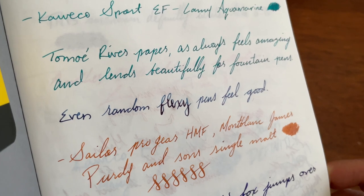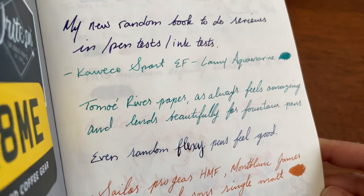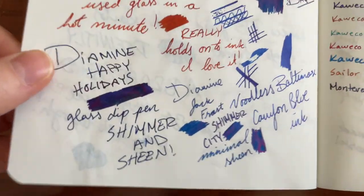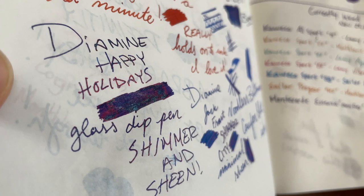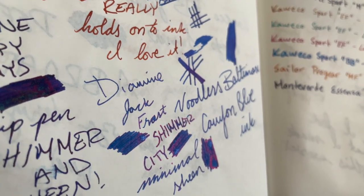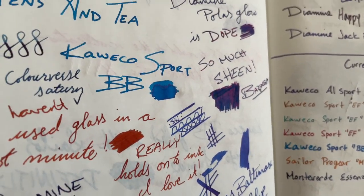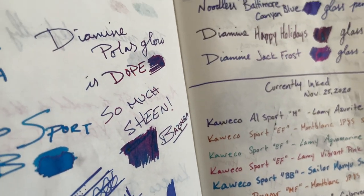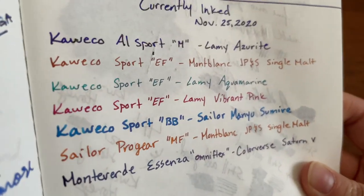And anyone who's used Tomoe River before knows that it is the best paper to show any sheen or shimmer or anything like that. And it's well made, that's for sure. See, there you go. You can see all that shimmery, sheeny goodness. So yeah, just a bunch of different pens here.